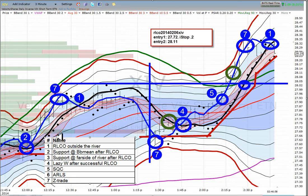But anyway, going back to the setup, I notice that the dragon has been up and on the far side of the river. After that RLCO, price and the dragon come back to the near side of the river and they start to move up. That's always a good thing. I notice support at the Bollinger Band mean after a previous regression line crossover here at position number 2.